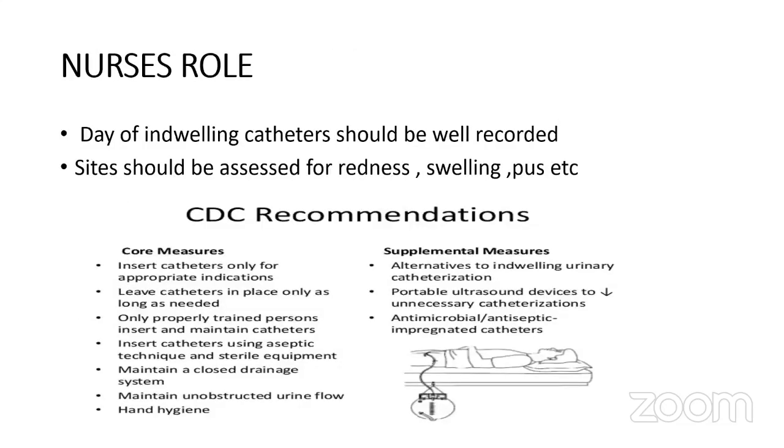So what is the nurse's role? They should document correctly the day of indwelling catheters and should be able to guide and talk with the residents or the doctors regarding the continued need of indwelling catheters, and catheter sites should be assessed for redness, swelling, and pus, etc. And the handling of these indwelling catheters should be in accordance with the CDC guidelines, and strict hand hygiene and sterile precautions are needed by the nurses all the time.